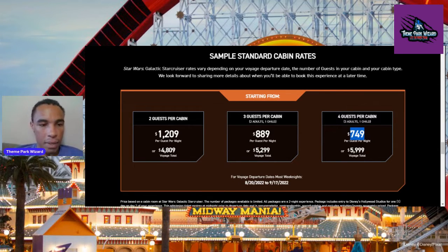The standard cabin is the same size. It has four beds, two bunk beds, but the bunk beds can also sleep adults, not just children, so that's good. Whether there are two guests or four guests, you get the same amount of space. So for cost efficiency, I suggest getting a family of four together, and paying that $749 per night instead of $1,209 per night if it's just two guests.